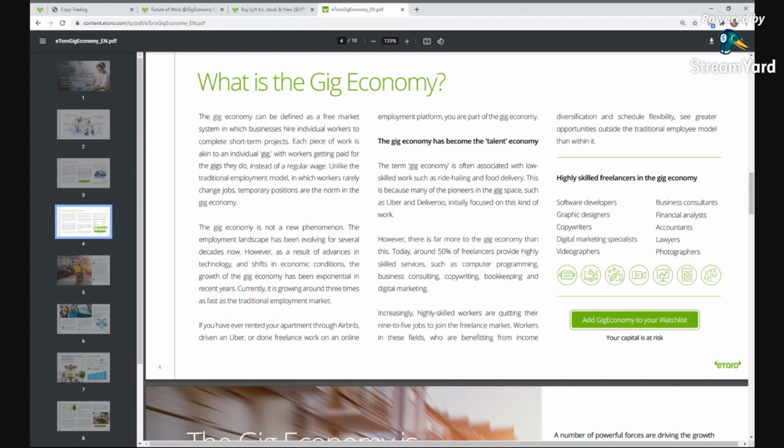But also it says here, if you've ever rented your apartment through Airbnb, driven an Uber, or done freelance work on an online employment platform, you are a part of the gig economy, you guys. So if you've done any of them, you're a part of the gig economy. And Airbnb is so much more popular now than hotels, because you get much more money, and you can have a different experience. Like in Ireland, you can rent out a castle, or I think you can even rent out bars and pubs on it for parties, etc.